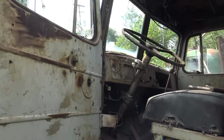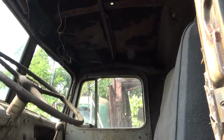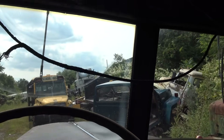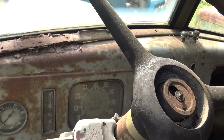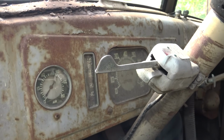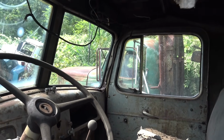Alright, we're looking inside the Mack. I don't think that's going to hold him. Once again, the split windshield. Looking out the split windshield. Get the speedometer. Looking in the Mack, looking out at the REO. That's cool.